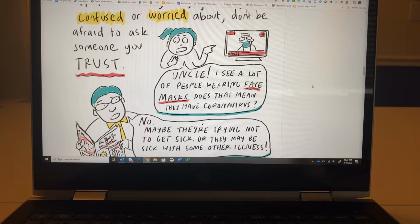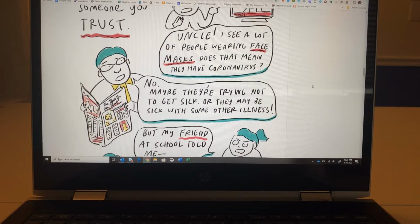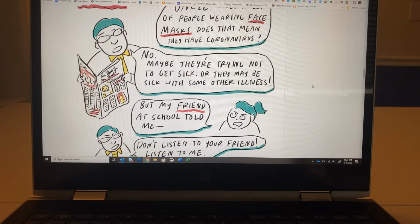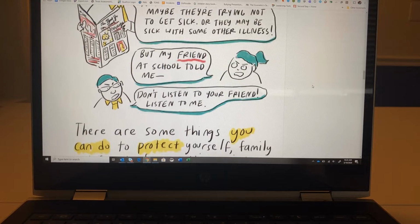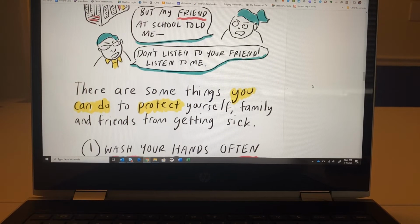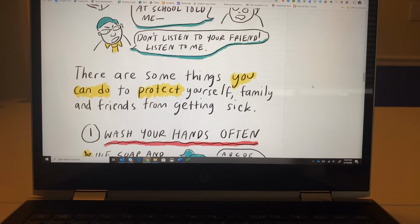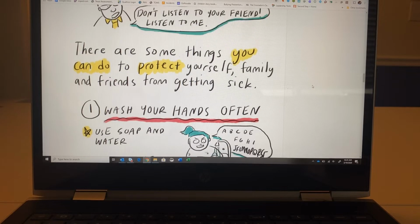"Uncle, I see a lot of people wearing face masks. Does that mean they have the coronavirus?" "No, maybe they're trying not to get sick, or they may be sick with some other illness." "But my friend told me..." "Don't listen to your friend, listen to me." I think it's important to listen to your parents and not dig so much into the news and things like that, because sometimes it can be misinformation, or it can be information that maybe scares you.